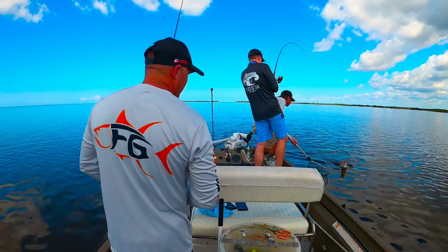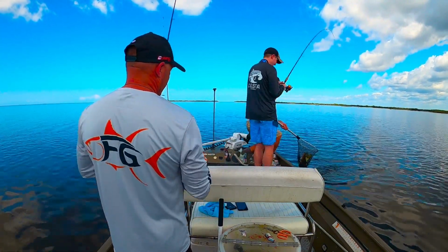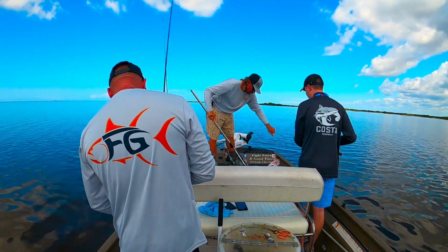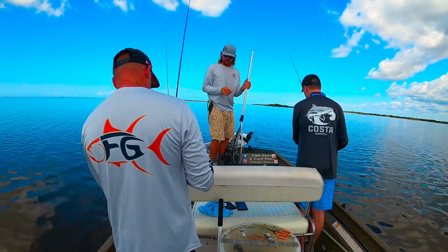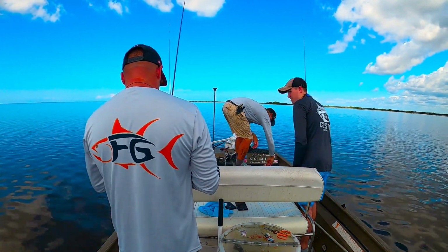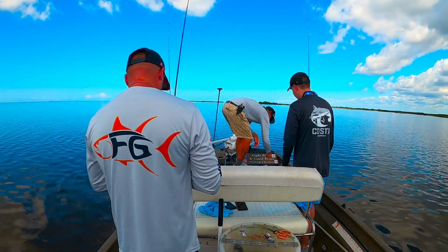Pick it up. Lift. That's a keeper. That's a good one, Barrett. Might be over. I think it's a keeper. A little tired. That's a nice fish. I'm jealous. I've been trying this whole month to get a keeper snook for myself. I haven't. Everybody else gets them.